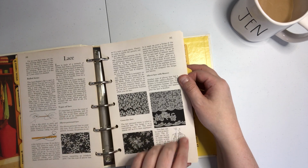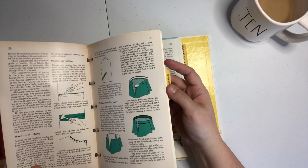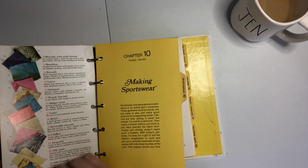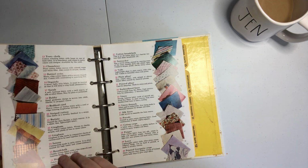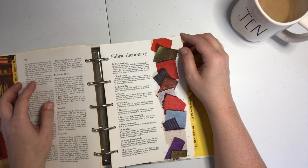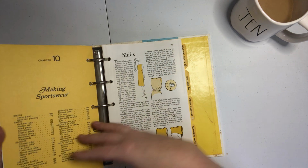Here's, look, it's about lace. Look at that. I've not looked at this either. Look, look at all the, it's telling you what everything is, like the type of fabrics it is. Ooh, I need to keep that so I'll know that I'm calling things the right thing. That is so neat.